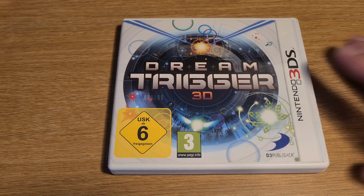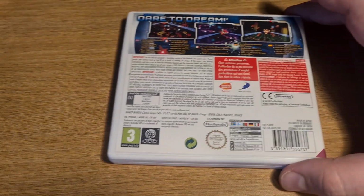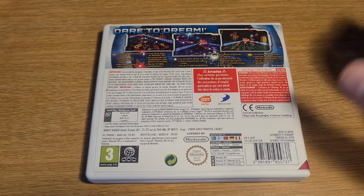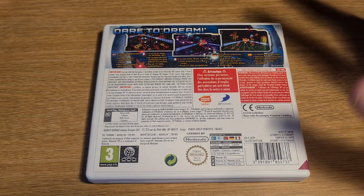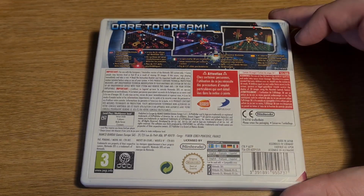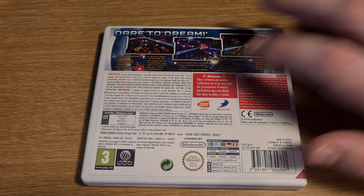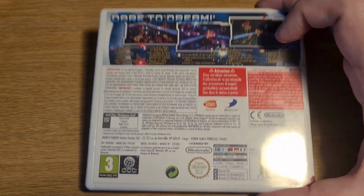Dream Trigger 3D, a really nice handheld game. It's a shooter, so fun, addictive gameplay to begin with, but it's the colours and the style mixed with 3D that really pop for this one. I would recommend anyone to pick this up. It's really cheap as well, £6.58. I picked it up on release, so this is my original copy, but a really fun shooter game.